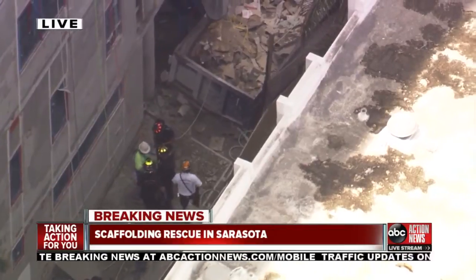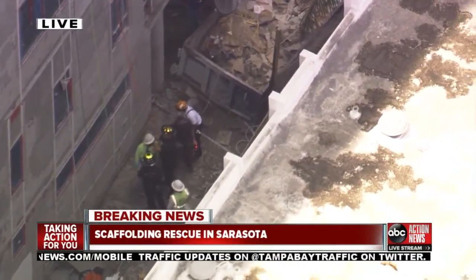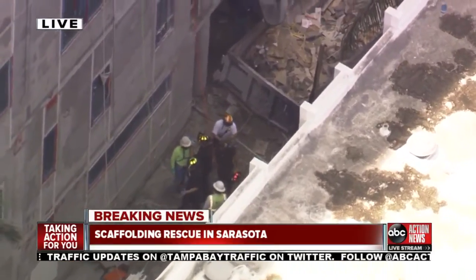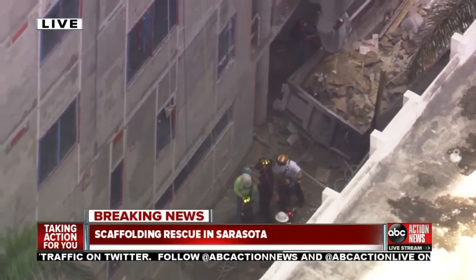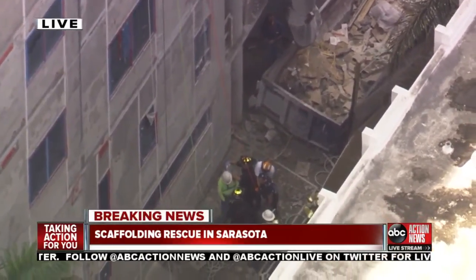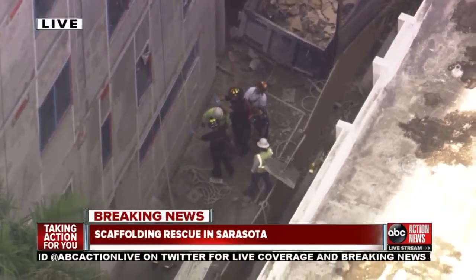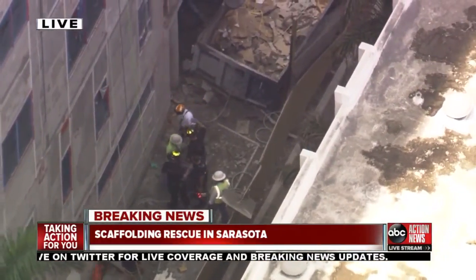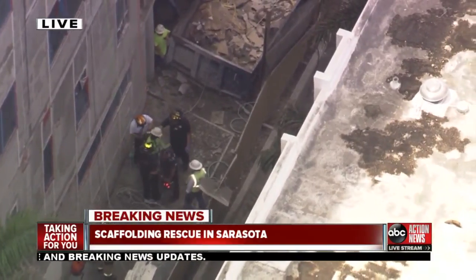We've been seeing him communicate with the firefighters as he was being lowered. He's moving around there. He is said to be unhurt. Certainly a terrifying ordeal, nonetheless. We have reporters there on scene who are certainly going to try and effort speaking with this man or speaking with some of those rescue personnel, firefighters that just lowered him to safety.